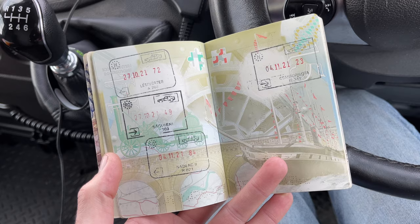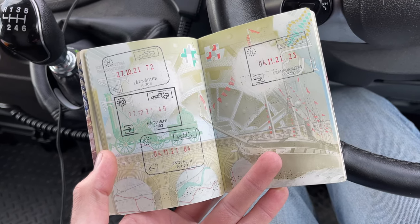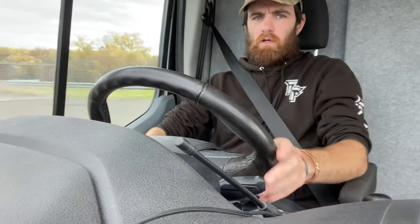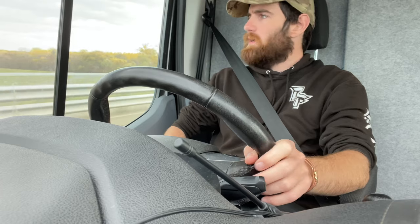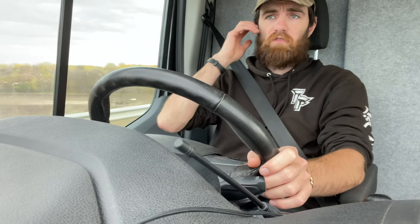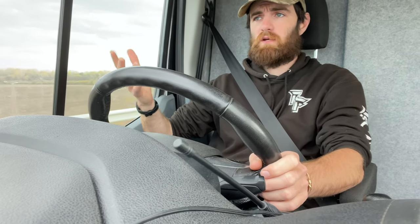All sorted. So we've got leaving Hungary, entering Romania, then leaving Romania, entering Hungary. Good. Oh, we need Hungarian vignettes. So, in Hungary again, and we've bought our vignettes, so we can use the motorway. We were kind of stuck doing that. We used a border crossing which was on the motorway.